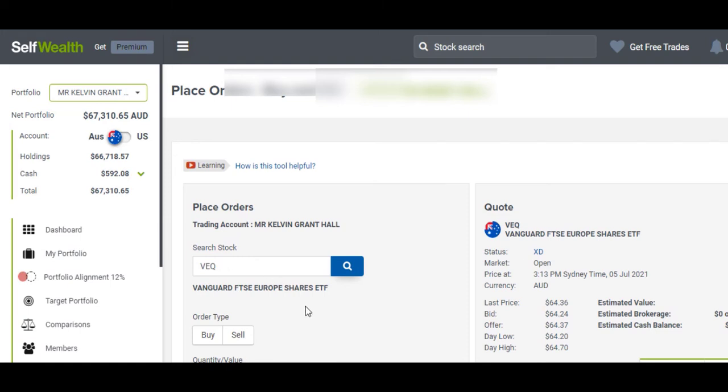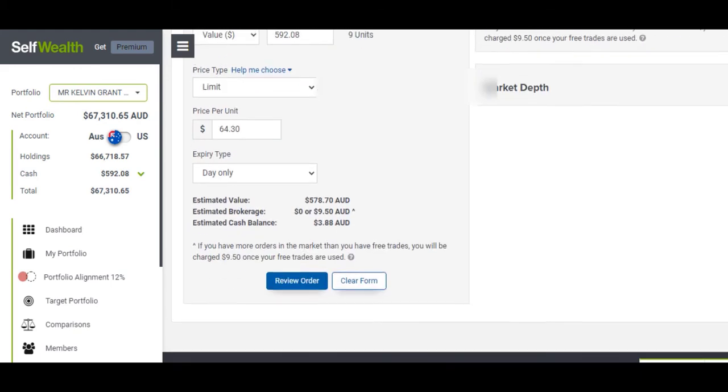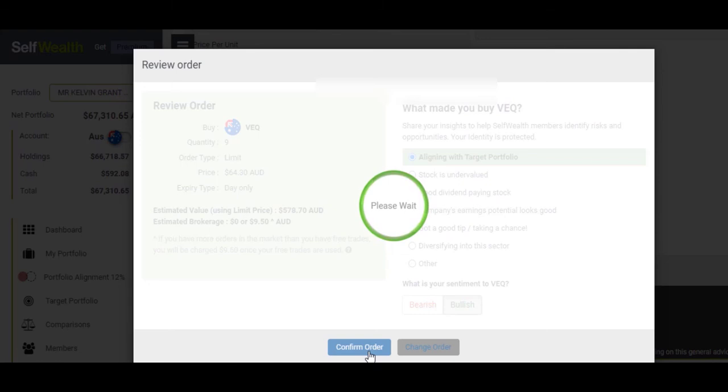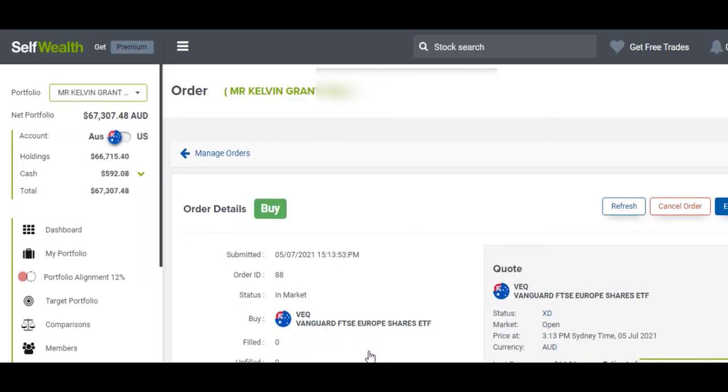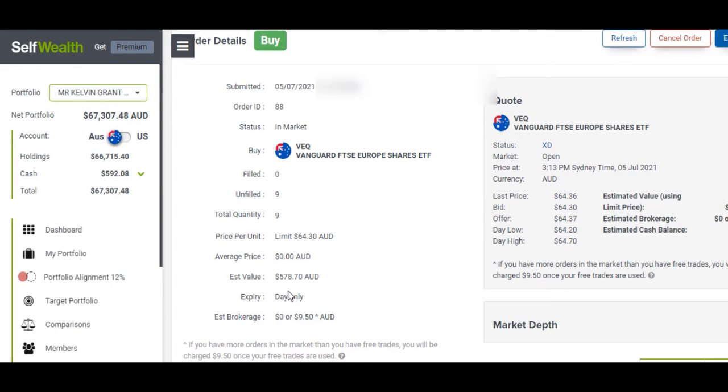Okay. There we go. I'm just going to put all my remaining balance into this one. So again, value, I've got left $592.08. My limit is going to be $64.30. There you go, and that's basically going to spend everything I've got. I've got 9 units here. I'm going to scroll down, review order, aligning with target portfolio, and confirm. Alright, done. And that should hopefully clear today as well. So it's unfilled right now, but that will eventually just go through if the market matches.